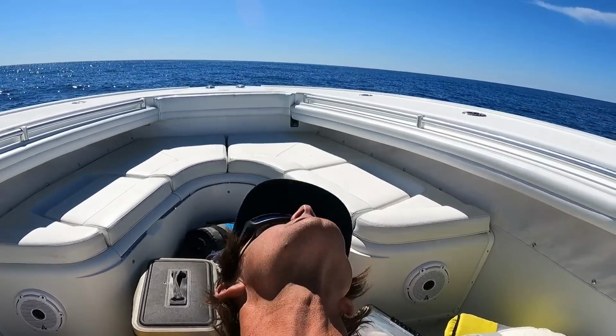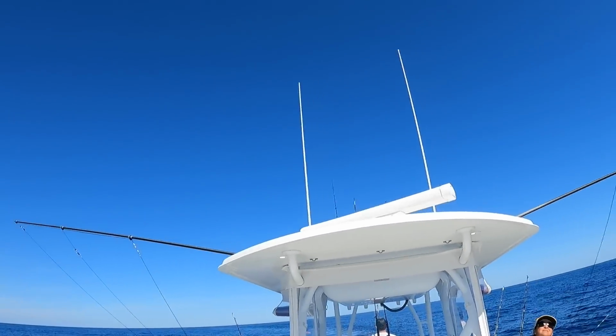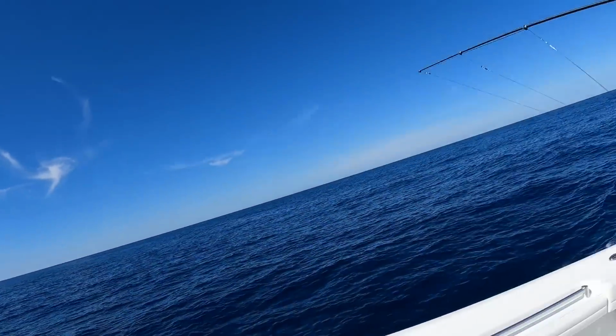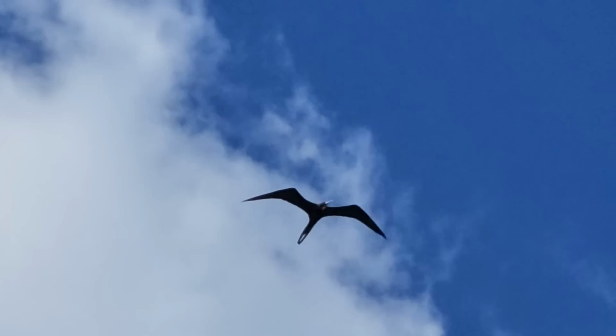We're looking for frigates. Connie found one with her fancy radar that goes like this. And look at those, look at that focus. She's on that frigate right there.